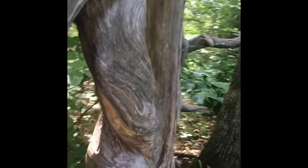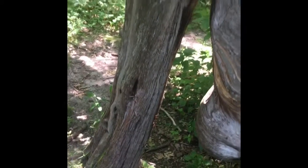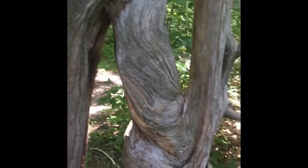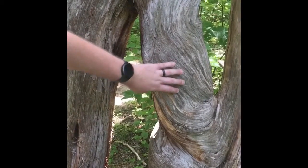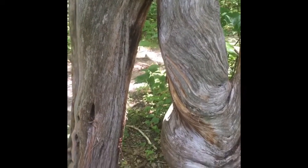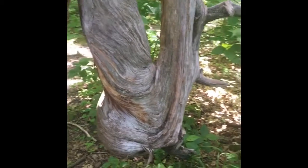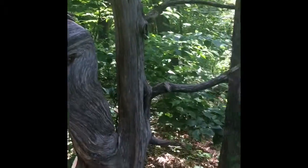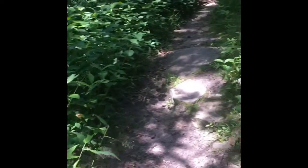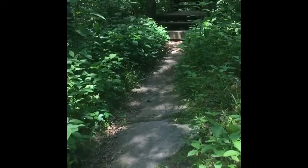Oh, guys, look at this. How gnarly is that? It grew from the ground like that. The way it's twisted, it almost looks like there was some kind of either storm damage or somebody intentionally twisted a tree like that. I'm wondering if maybe it could be tornado damage. Tornadoes do weird things to trees. Got some stairs up ahead.